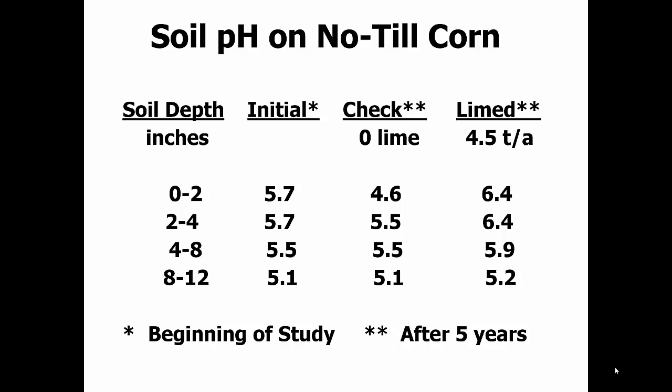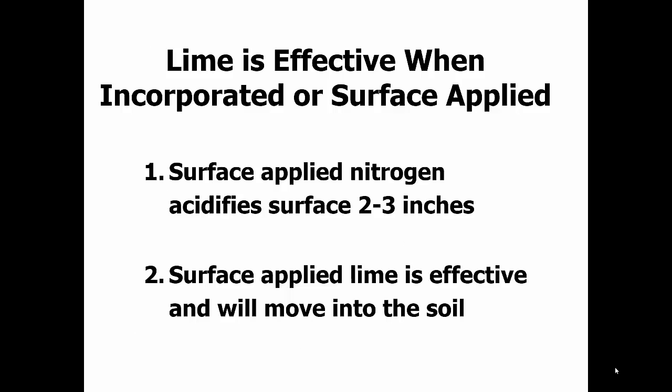to say? Real quick, surface applied lime does work. It's going to be typically a little bit slower, but this is 0 to 2, 2 to 4, 4 to 8, and 8 to 12 inches on the far left. After 5 years of growing corn, we'll say 150 pounds of nitrogen, that pH went from 5.7 to 4.6, but at 4.5 tons of lime at that same time, it went up to 6.4 in that top 2 inches, 6.4 in the next 2 inches. It's not moving up as fast as that, but it's taking care of the acidity which is really getting you.